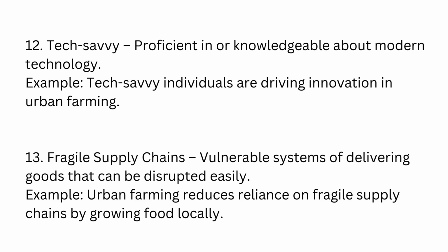13. Fragile supply chains, vulnerable systems of delivering goods that can be disrupted easily. Example: urban farming reduces reliance on fragile supply chains by growing food locally.